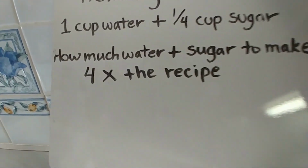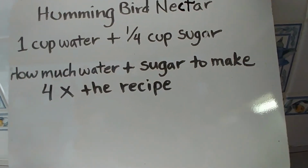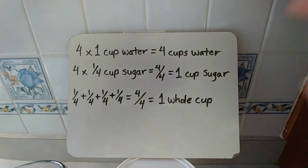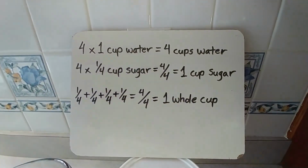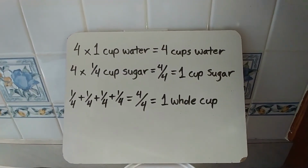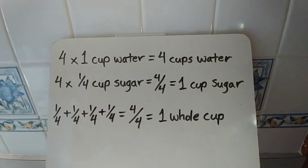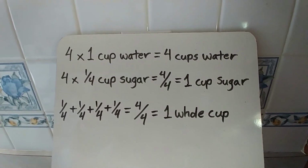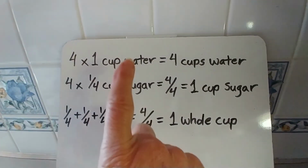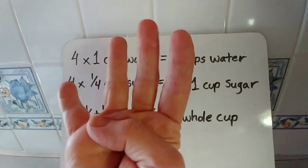I want to make a lot of hummingbird nectar. So how much water and sugar will I need to make 4 times the recipe? So I'm going to do 4 times 1 cup water. Multiplication is repeated addition. 4 times 1 equals 4 cups. So 4 times 1 cup of water equals 4 cups of water. I could also do 1 plus 1 plus 1 plus 1 equals 4.